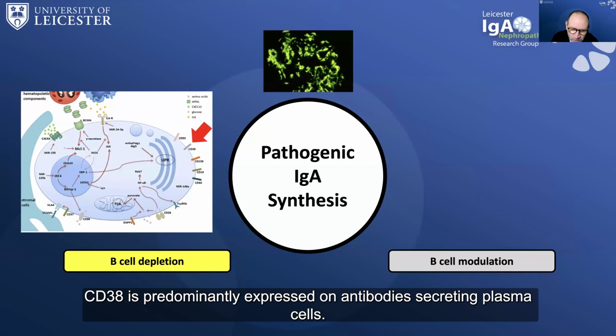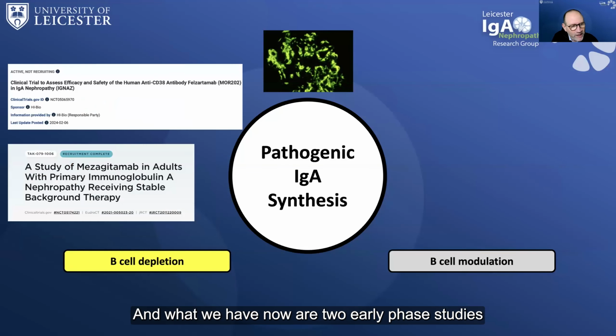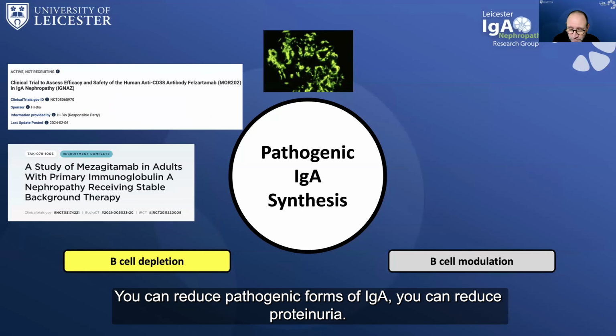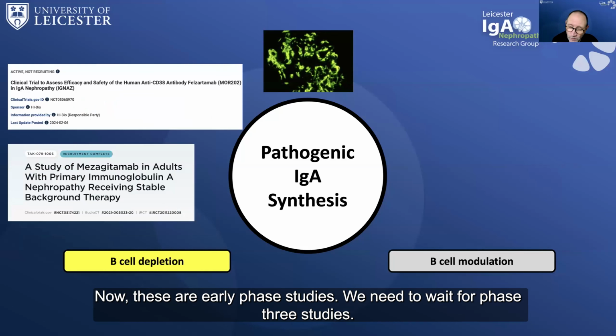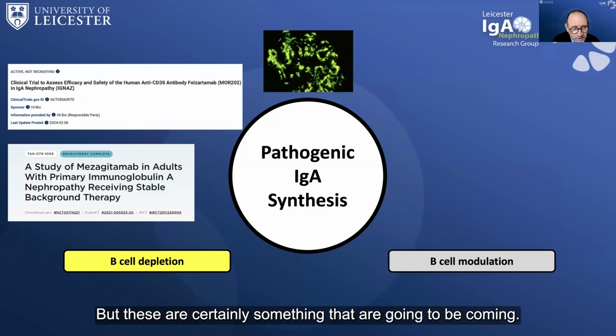CD38 is predominantly expressed on antibody secreting plasma cells. And what we have now are 2 early phase studies that have reported data showing that if you target CD38 cells with either felzartamab or mezagitamab, you can reduce pathogenic forms of IgA, you can reduce proteinuria, and you can slow the loss of kidney function. Now, these are early phase studies. We need to wait for phase 3 studies, but these are certainly something that are going to be coming.